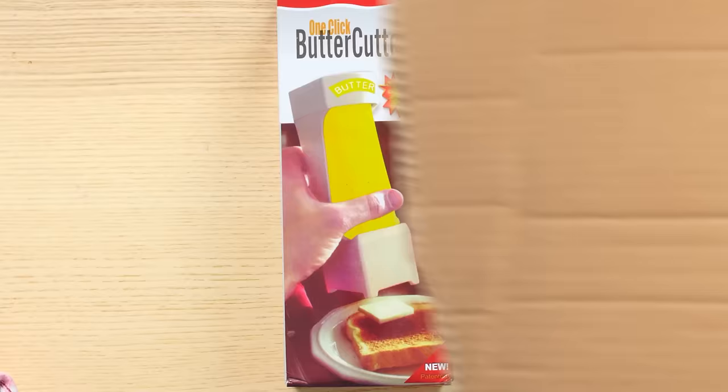All right, Justin, I'm gonna need you to lock in a price on this inflatable neck pillow thing. I would say this is probably $20. $20, okay, yep. Justin's gonna lock in $20 on the neck pillow. And we're gonna move on to the next product right now, which is this as seen on TV butter cutter. What? Butter cutter? Okay, so this is the one-click butter cutter.